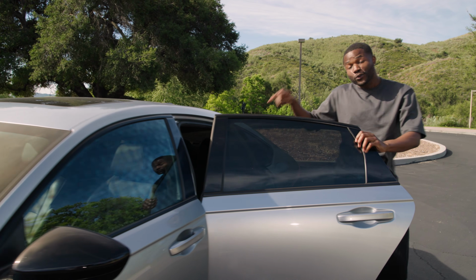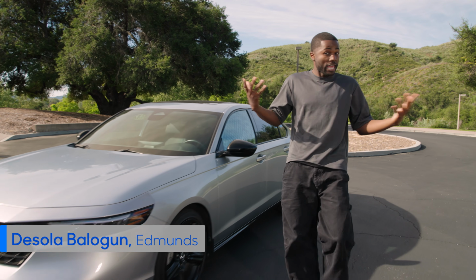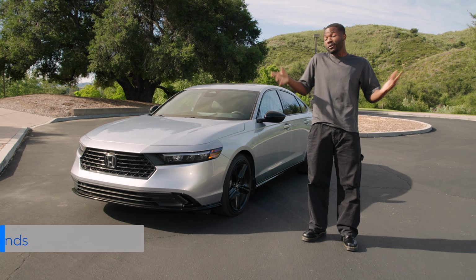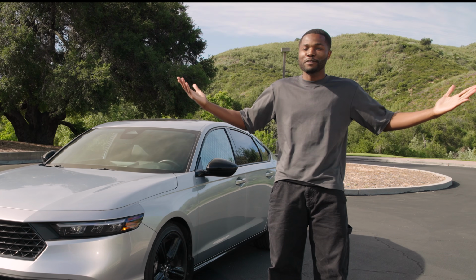You want plenty of rear seat and trunk space in a car that's as comfortable as possible without sacrificing efficiency? Well, the Honda Accord just might be right for you. How do we know? We drive them all.